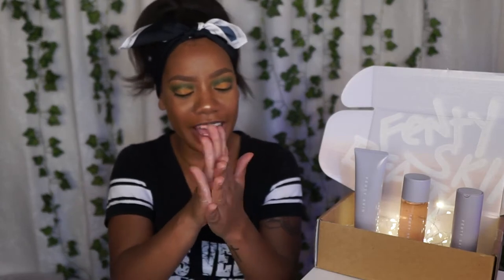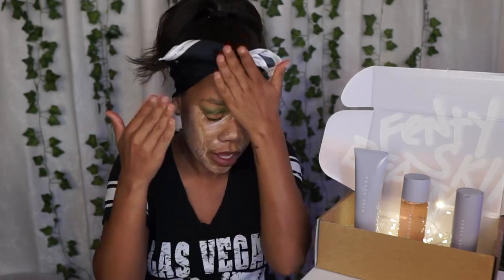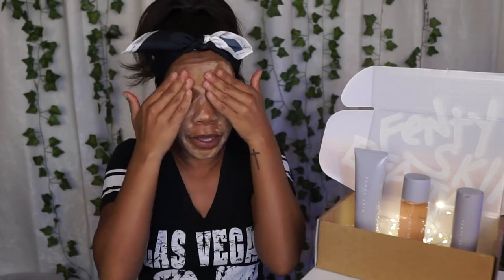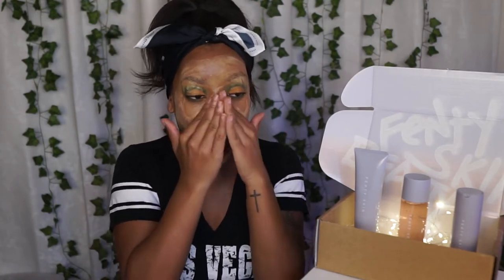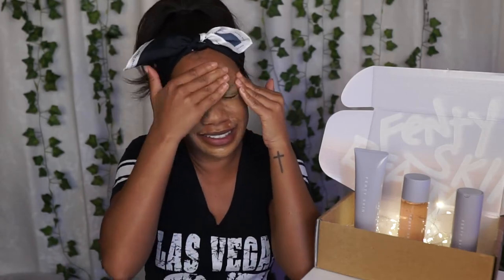So first I'm gonna go ahead and get it going in my hands, and then I'm gonna rub this in. So y'all, this is supposed to break down all this makeup and clean my face. I'm excited because I actually put on a really nice thicker foundation today just so I could test this out. So we're gonna see. I don't know what this smell is, but it smells really good. I could eat this. That's how good this smells.